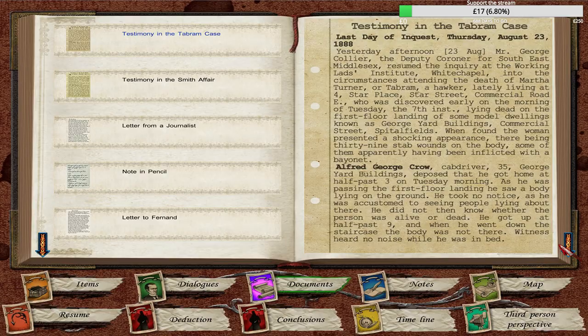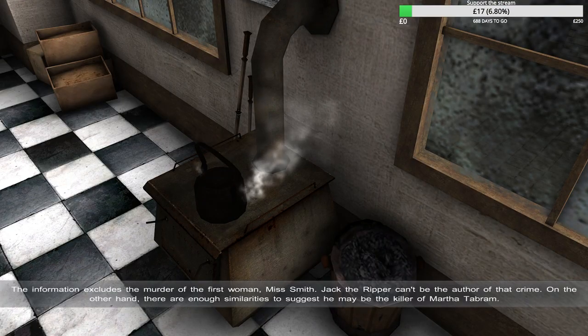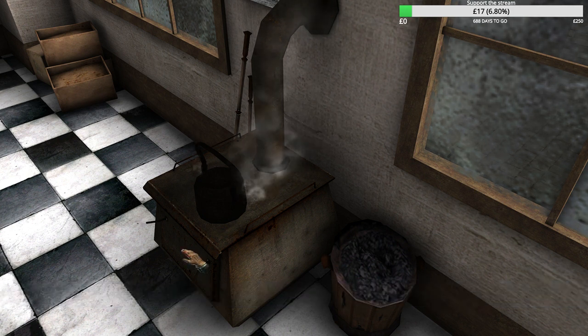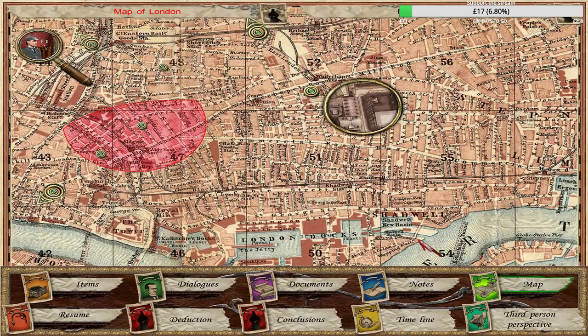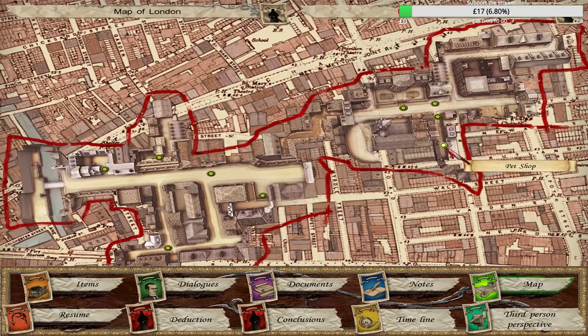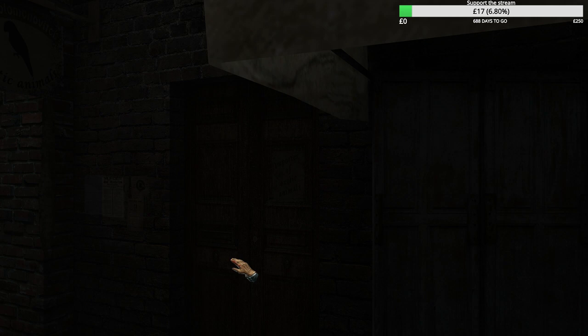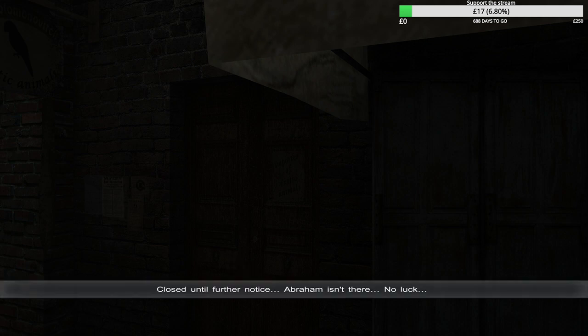Okay, that's another testimony. The information excludes the murder of the first woman, Miss Smith. Jack the Ripper can't be the author of that crime. On the other hand, there are enough similarities to suggest he may be the killer of Martha Tabram. I must go to the pet shop. Let's go to the pet shop. Closed until further notice. Abraham isn't there. No luck.